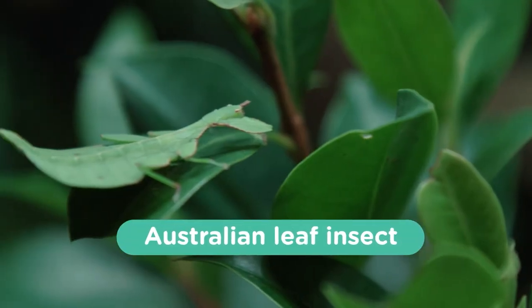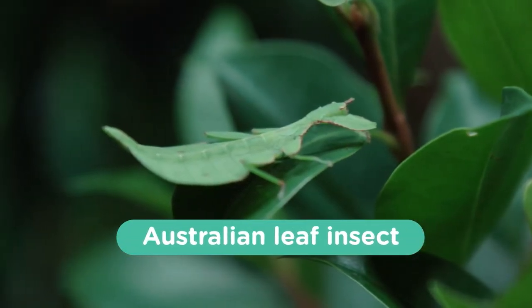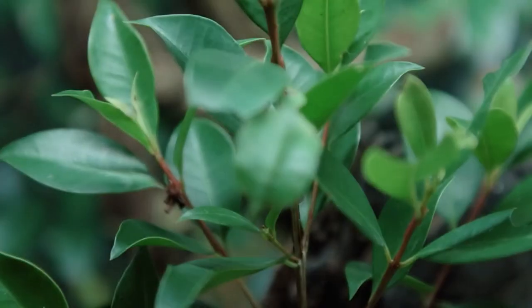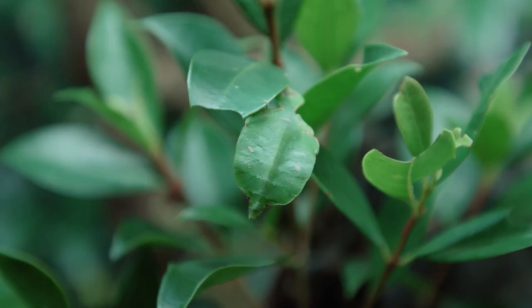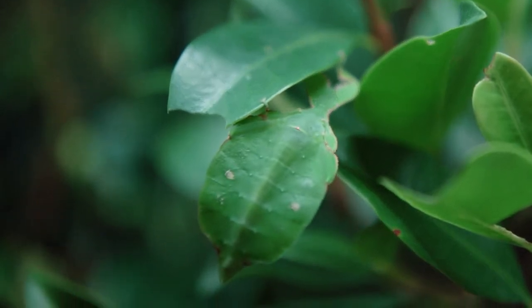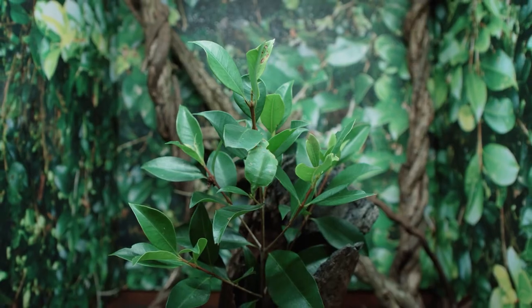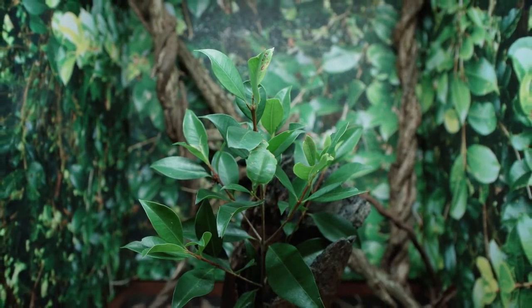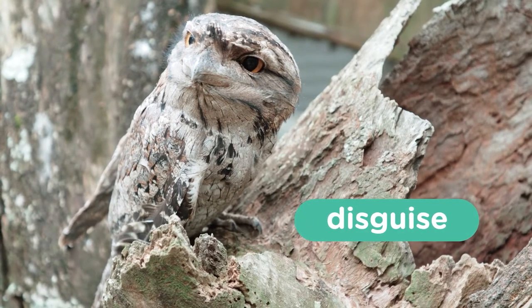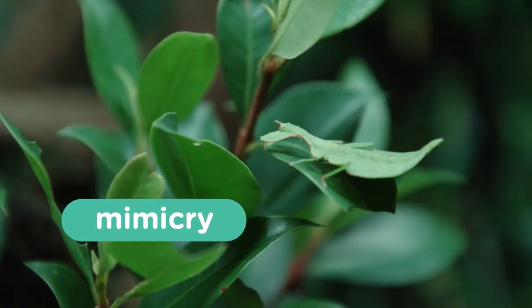She is an Australian leaf insect, which is a type of stick insect, also known as a walking leaf. And you can see why this species got that nickname. She only has a short lifespan, living up to about 18 months. But during that time, she will quietly go about her life, perfectly blending into her environment, swaying with the breeze and going completely undetected. There are so many methods of camouflage in the animal kingdom, from concealment like the chameleon, to disguise like the tawny frogmouth, to mimicry like the Australian leaf insect. See if you can head out and find some animals that use camouflage to hide from predators or find their prey.